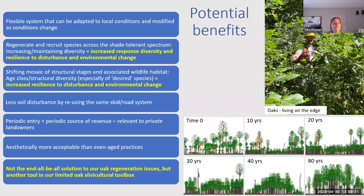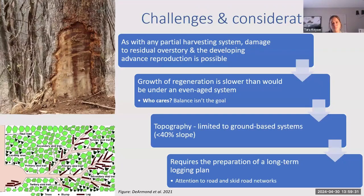And although I just want to say the benefits appear to be great, this is not the end-all be-all solution for oak regeneration in the Appalachians or anywhere. It's simply another tool in what is a really pretty limited oak silvicultural toolbox. So increasing those tools and our understanding of our management options is really important.